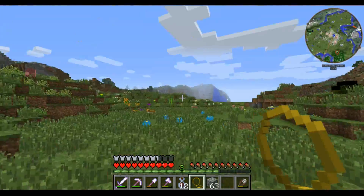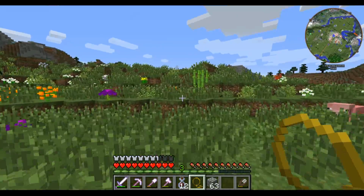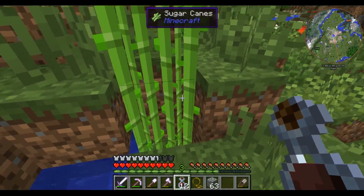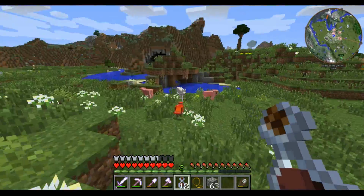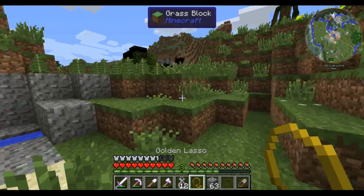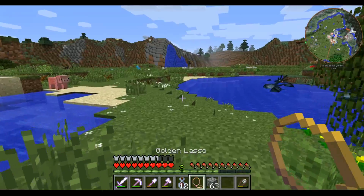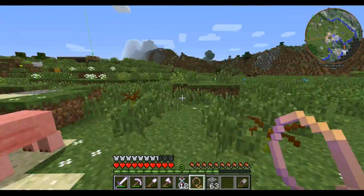Yeah, I'll plant some bamboo back here. That might even be bamboo there. That's bamboo there. Well, that saved us some time. Oh, no, sugarcane. Just looked like bamboo. But sugarcane would work for visual effects, but there's actually bamboo in the mod, so we might as well just use it. Come here, black bunny. Black bunny. Yes. And should be good.